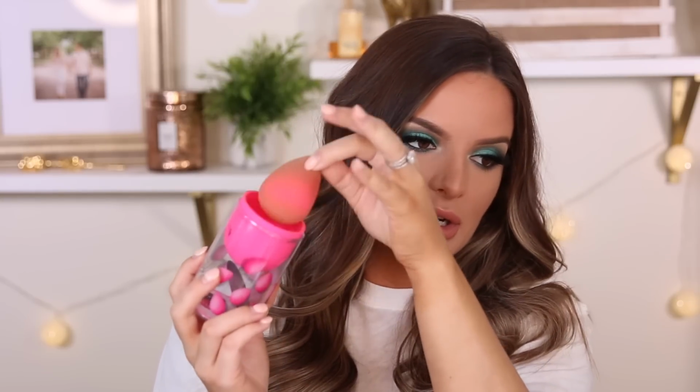So this is what it looks like when it comes. You have this little case and then obviously the pill on the inside. But what I like to do is put the butt of it into this container and then keep it on my vanity, and that way I can just put my beauty blender in and out and it just hangs out there. I like it because that way my beauty blender is in one spot. I know where it is. It's not getting as much dog hair on it because it's not falling on the ground and everything. I just like having this sit on my vanity.